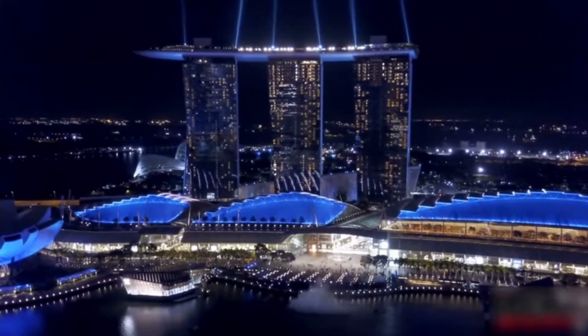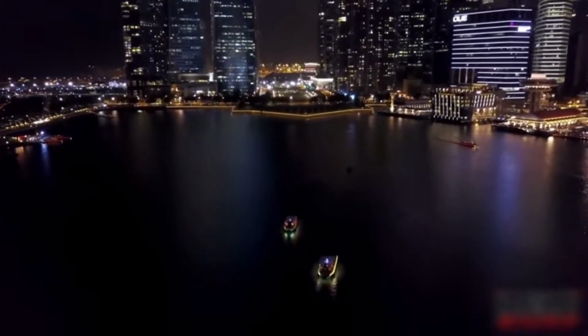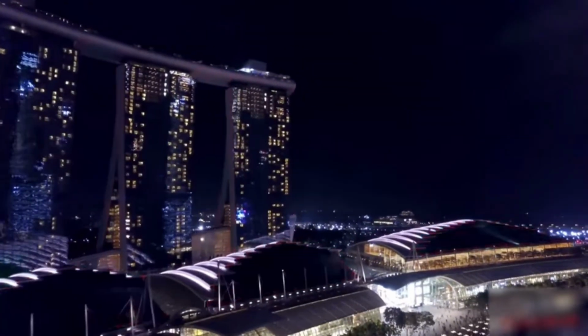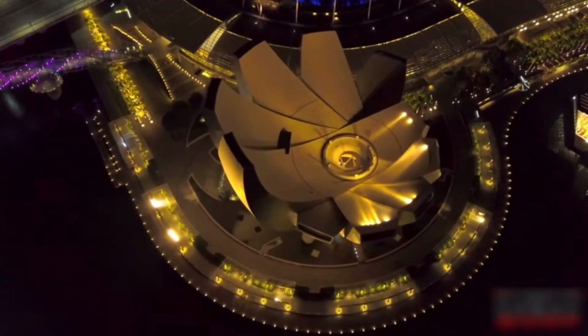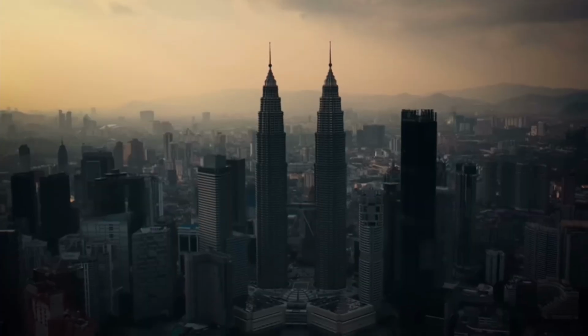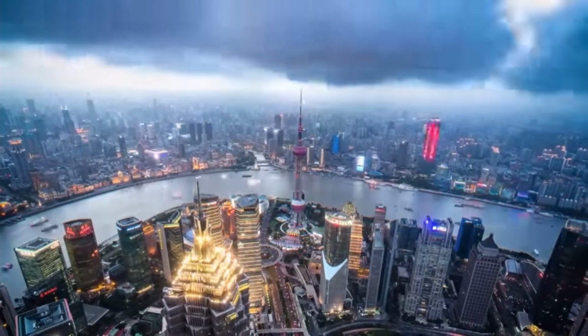Marina Bay Sands isn't just a building. It's a statement of ambition, of human creativity, and of believing in the impossible. It could have been a failure, but instead, it became one of the modern wonders of the world. A reminder that sometimes the boldest dreams are born from the craziest ideas.